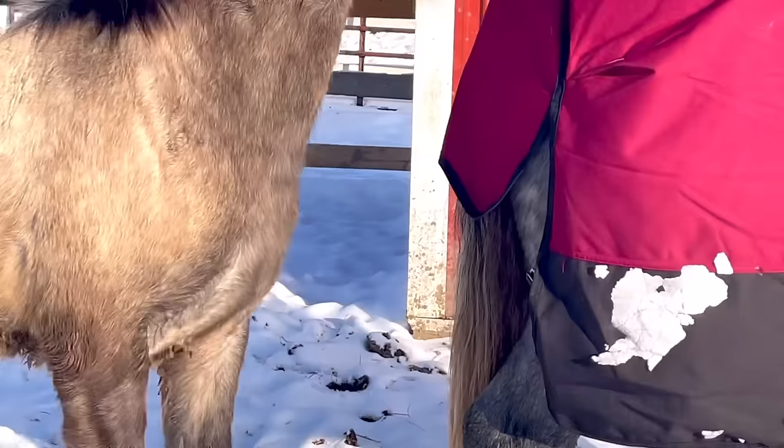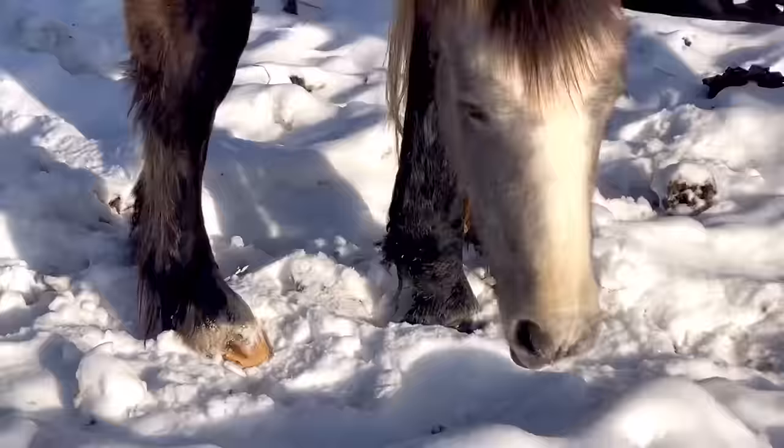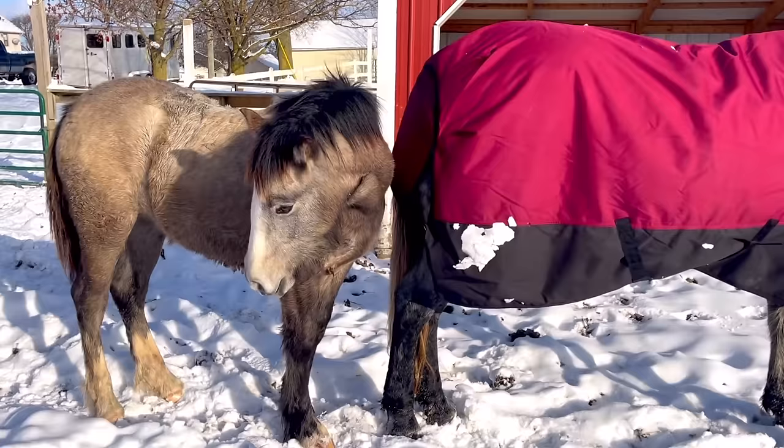What are you doing to your mama? Yeah, she's gonna be ready to wean you. Look how big her freaking feet are. Six months old, well, seven now. You're seven months as of a couple days ago or so. Oh my gosh. You shouldn't be big enough to put your head on her butt because Belle is huge.